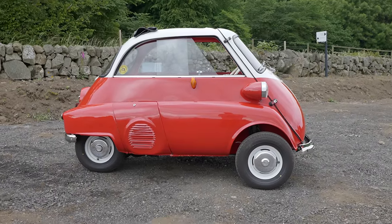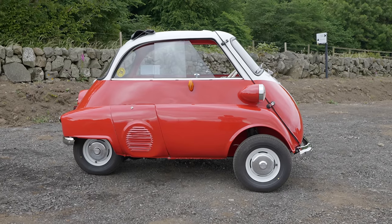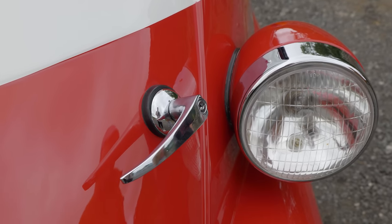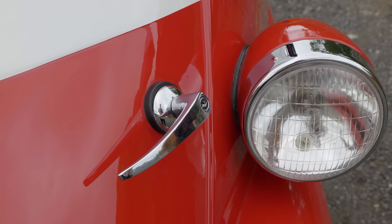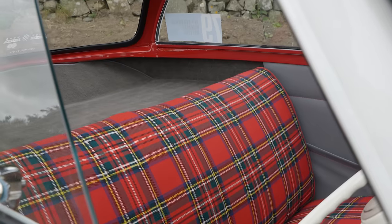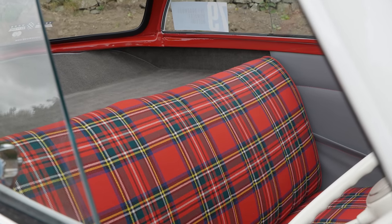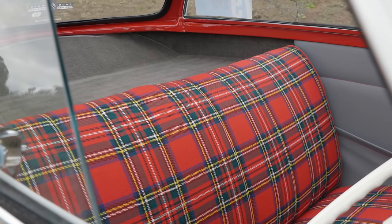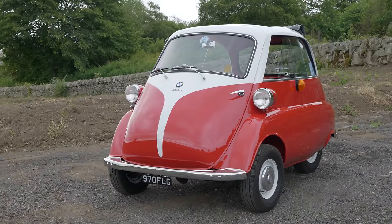You park anywhere in one of these and people will go absolutely bananas for it. It's a delightful little car with a heart of gold. In all, I'm told around 330,000 of these were sold across the globe. And today, in Germany and America, they still have a very strong following. Here in Britain, they are apparently reasonably hard to find.